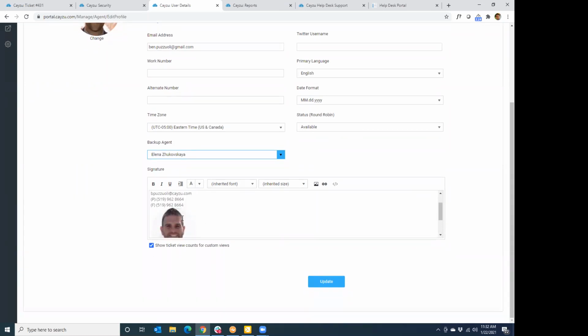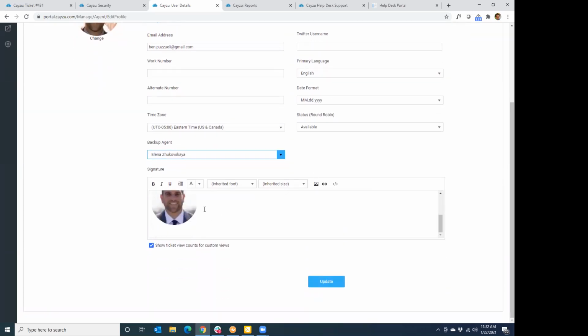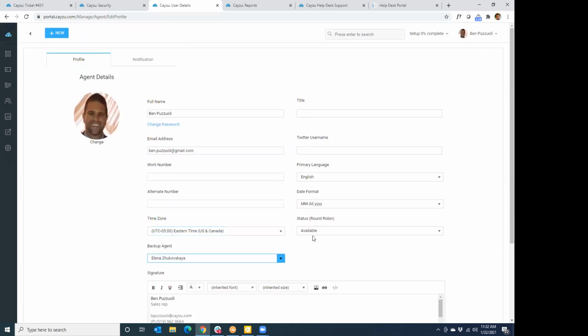One other thing to point out is the signature here. Remember, we're answering a ticket, so you don't need to put your signature in manually. You can put it in full HTML or as plain text, and it would automatically get appended.